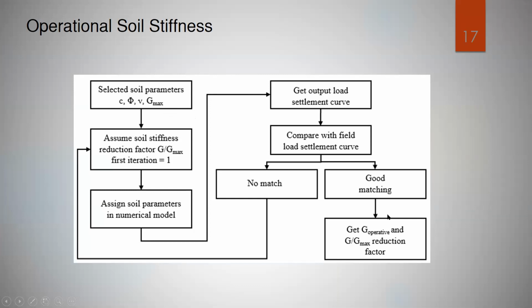If we have a good matching, we already get the operative soil stiffness and the reduction factor. If we don't have matching, we make another iteration to get good agreement between the field and the output load displacement curve.